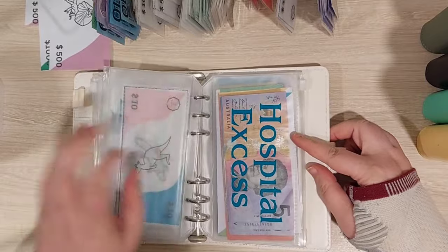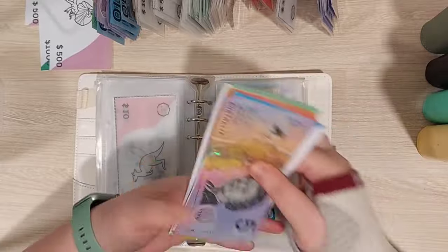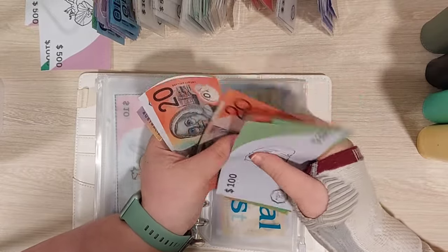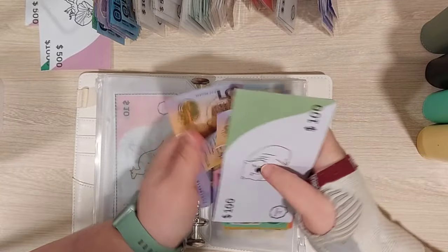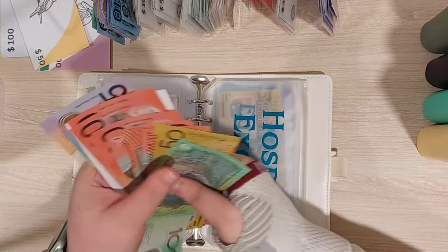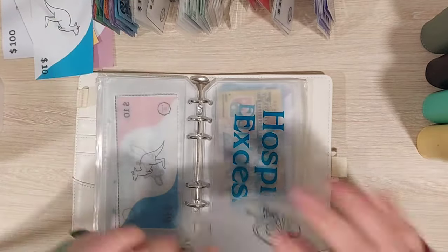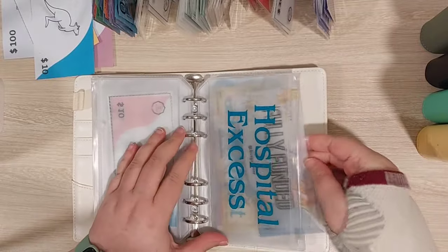All right. Hospital access is fully funded and it's $500. So let's give it a count. 1, 2, 50, 3, 20, 40, 60, 80, 4, 20, 40, 60, 70, 80, 9, 85, 90, 95, 500. Okay, so we're going to put all the placeholders to the side. We will put the money over here. We'll put a 500 and a fully funded slip right there.